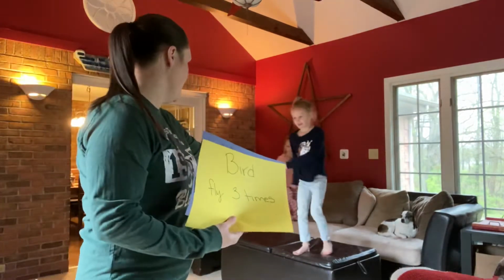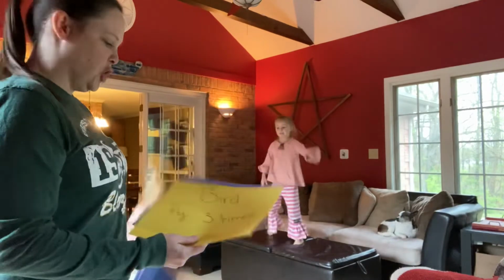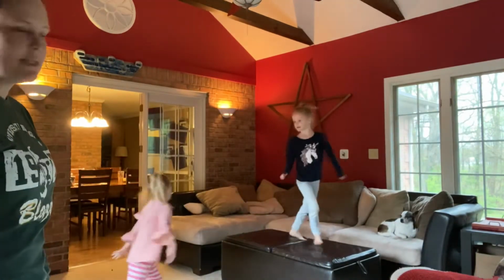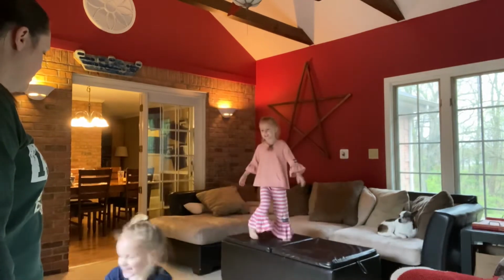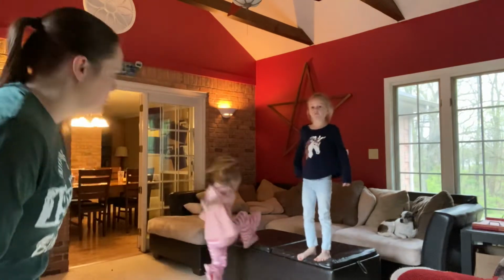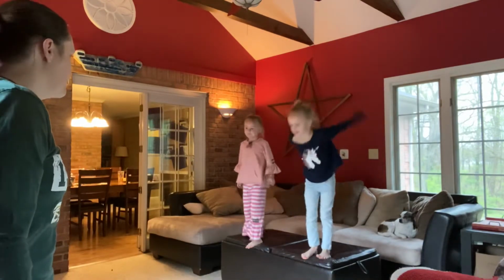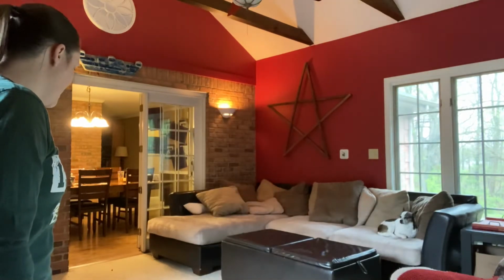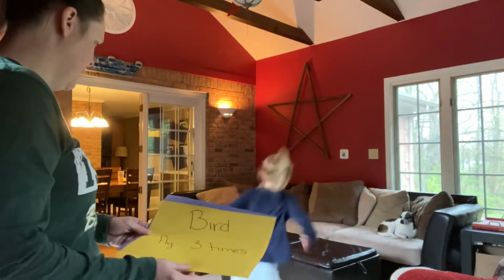So we're going to stand up on your go one at a time, and you're going to jump off three times and try to stick your landing. Freeze. Nice. Go. Two. Remember, ask your grown-ups before you do this. Well, you have to jump far, though. Go. Three. Woo, girl. Woo, with the toe touch, you actually look like a bird.